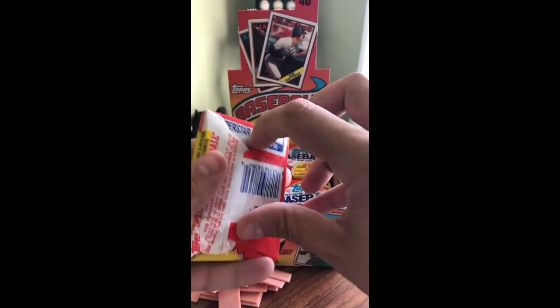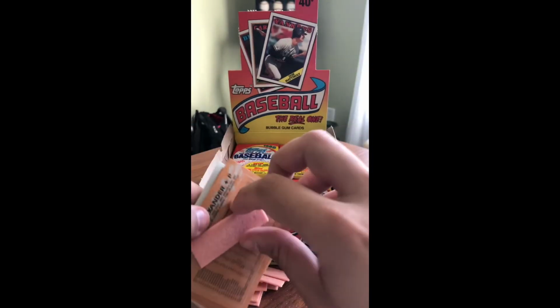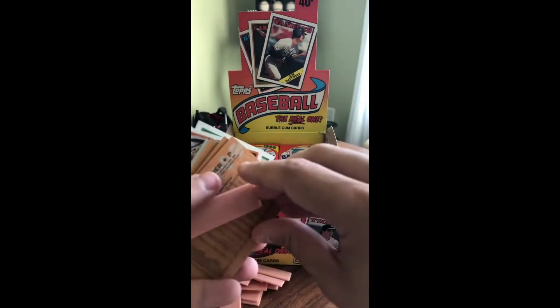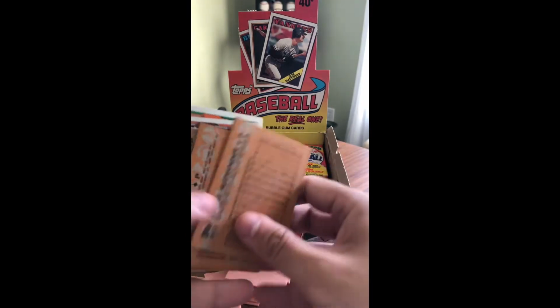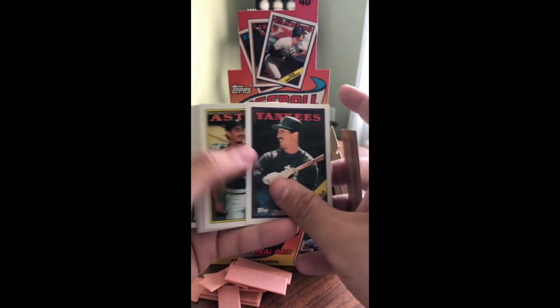It's a solid pack. Can't do much better than that unless you have a Glavine in there, but that's a solid pack of all-stars, Hall of Famers, and arguably borderline Hall of Famers right there. Got that fun checklist to lead us off.